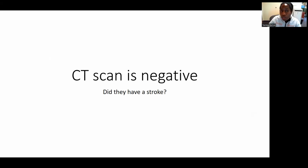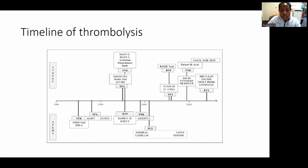And when you're losing 2 million brain cells in a large vessel occlusion, we want to be very quick to decide on whether or not the patient needs thrombolytic therapy. So thrombolytic therapy, as you can see, looking below here at the STEMI data, and then above here, the stroke data, we're lagging behind our cardiology colleagues, but the muscle is very different from the intricacies.